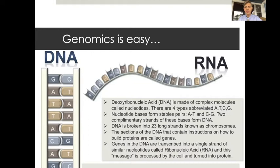So you want a particular thing done, you find that piece of DNA, you make a copy of it, and you send that out into the cell, and the cell will read the instructions and respond appropriately. And these copies, these little short bits of instructions, are called RNA, and it's a very similar molecule to DNA. It also is made up of nucleotides A, T, or A, C, and G. The T has actually been substituted for U's.